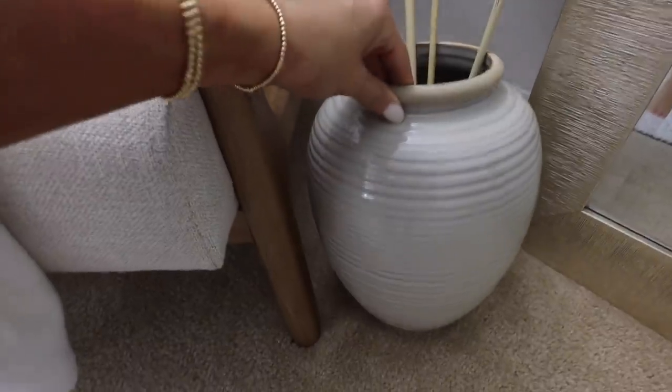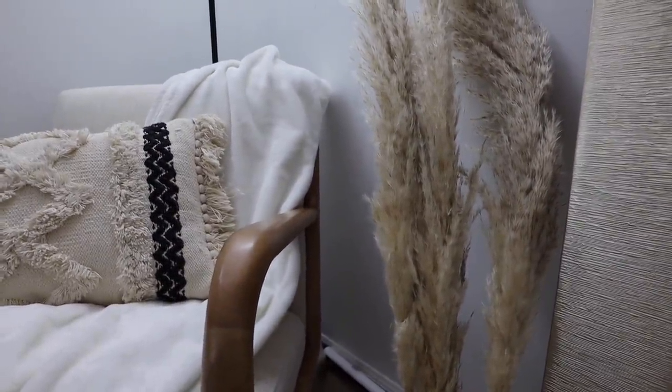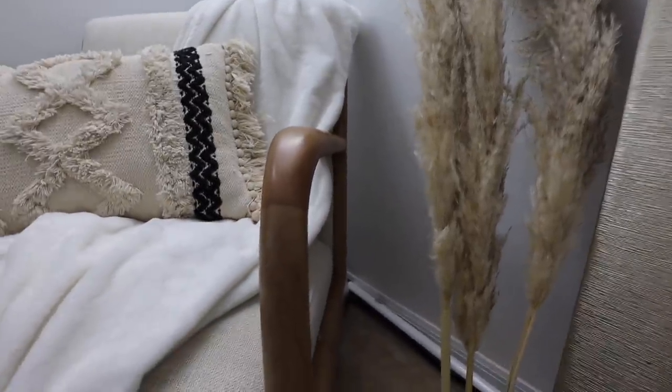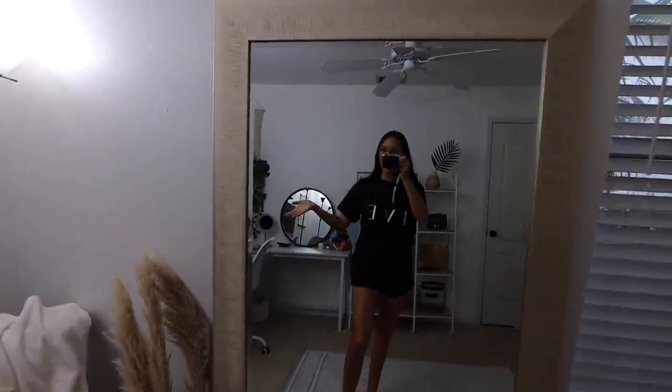This vase down here is from Target. My pampas grass is from Etsy and I will link it. I actually ordered a whole other bunch, but it's gonna take a little while to get here, but these are really pretty. My mirror, I think, is the only gold thing that I decided to keep gold, and only because I didn't really have a choice. I thought about trying to spray paint this. I just don't really think it would look good.